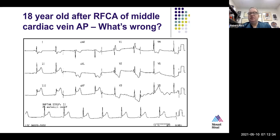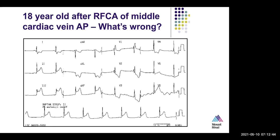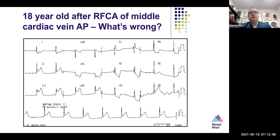Why would it be difficult, Neha, to deliver radiofrequency current with a standard ablation catheter in this area, do you think? Except for just maintaining catheter position, you mean? Well, yeah, that's always difficult. Usually, once you get into the vein, the catheter is fairly stable, actually.